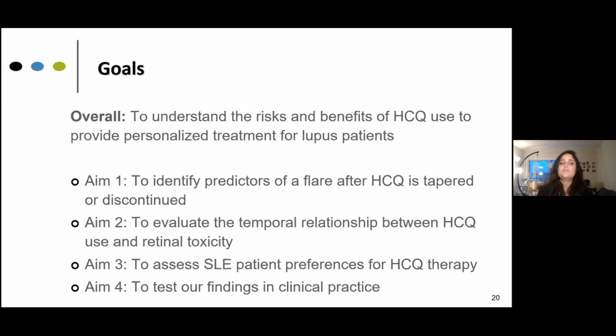And the first aim is to identify predictors of a flare after hydroxychloroquine is tapered or discontinued. The second is to evaluate the temporal relationship between hydroxychloroquine and retinal toxicity and also identify the predictors. The third is to assess lupus patients' preferences for hydroxychloroquine therapy. And the fourth is to test our findings in clinical practice.